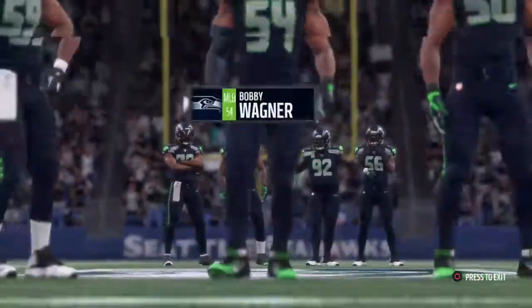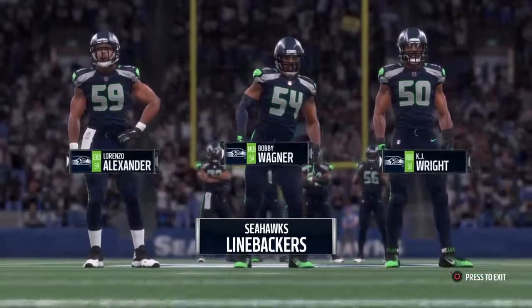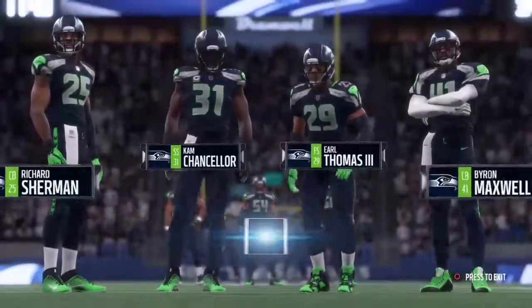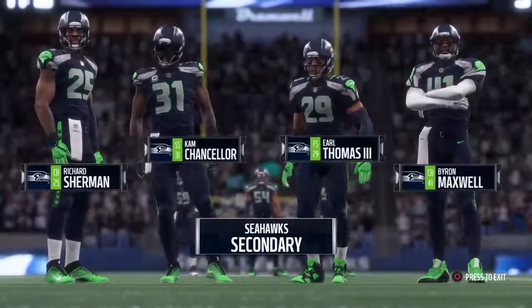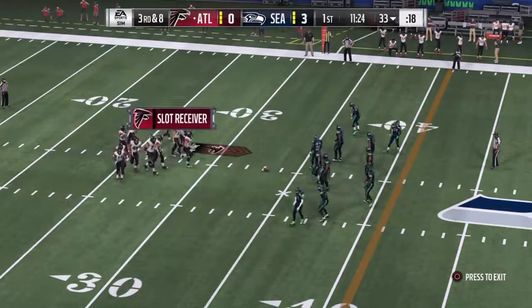The Seahawks, here's their defensive lineup. Bobby Wagner's one of the more fluid middle linebackers in the NFL, able to range deep in coverage, also able to rush the quarterback both inside and off the edge, and is an absolute tackling machine in the running game.